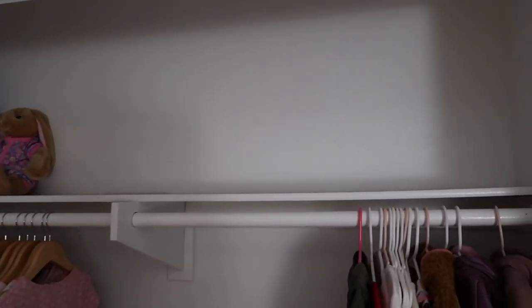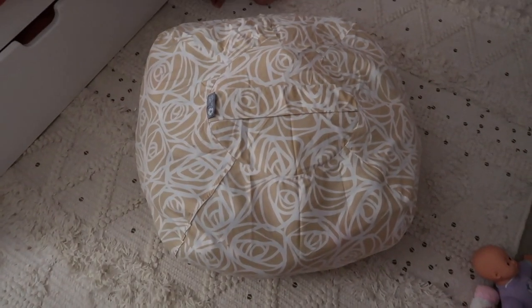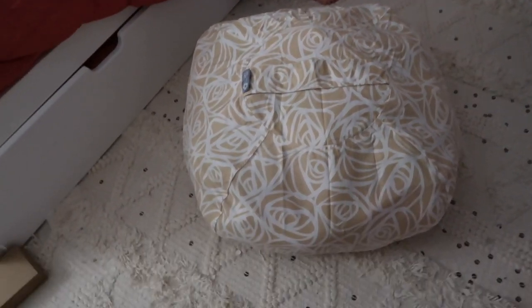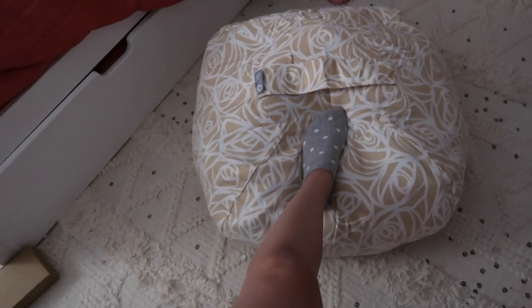That's what the top of the closet is looking like now. We were actually able to fit almost all of them, and there's still some room. If we were to shove some more in there, they would totally fit. So definitely recommend this. I think it's super cute.